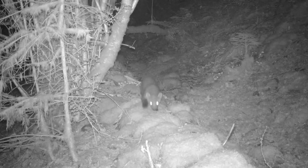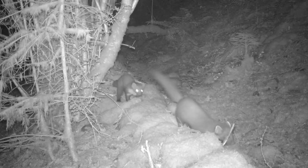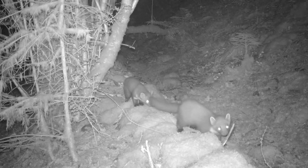Stuart, what's your best Pine Marten fact, please? They take advantage of a great natural process called delayed implantation. So they'll breed during the late summer, autumn period, and not actually give birth until the following spring.